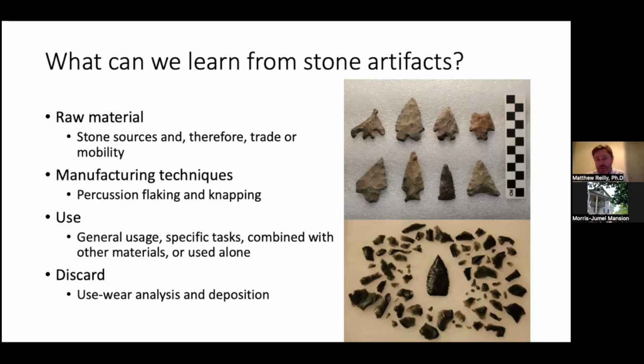In terms of manufacturing techniques, we can start to indicate how certain tools were being made for daily use. In terms of daily use, we can think of the specific tasks that would have been important for Indigenous peoples. Some may have been scrapers, some may have been used for chopping, for butchering meat, for repairing household items, and some may have been combined or hafted onto another tool. And then finally, we also have to think about discard. Can we see use wear on these specific artifacts? And what does it tell us about where these artifacts were deposited? So on the right, we're not looking at any artifacts that were found archaeologically, but strong examples of the types of tools that have been found in the New York area.